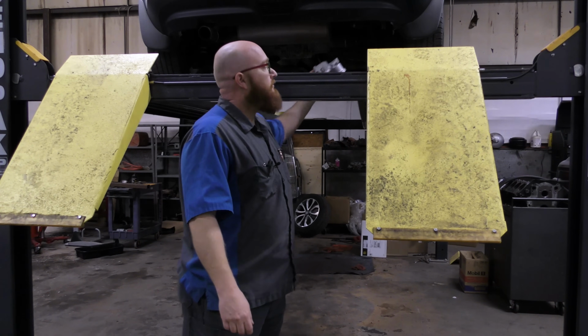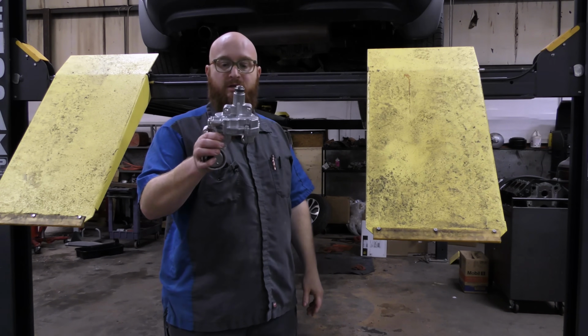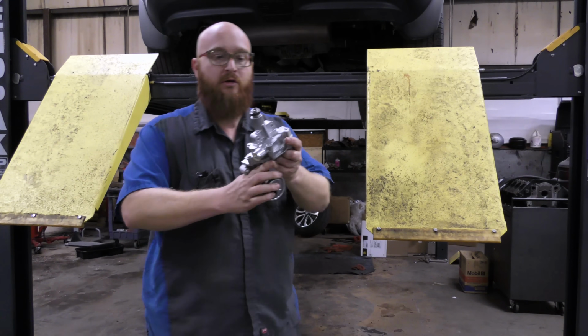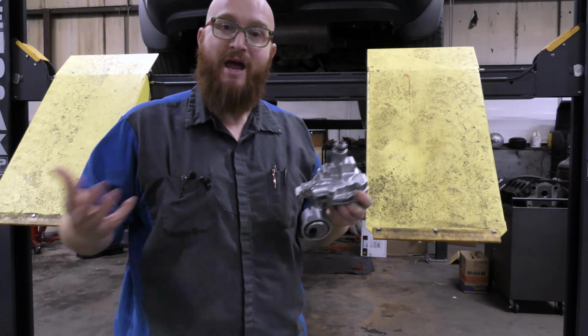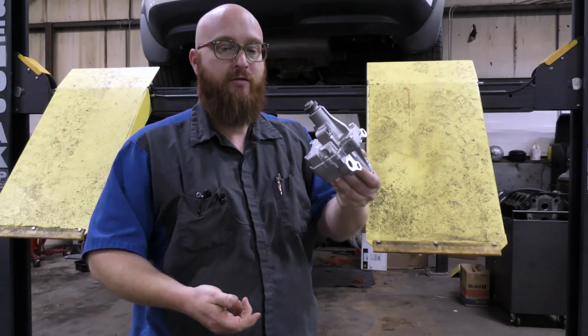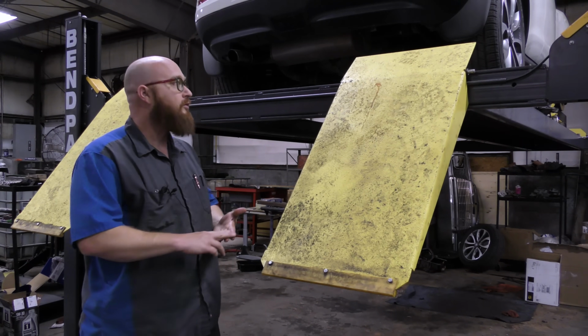And here we have a brand new oil pump from the Nissan dealer. I just could not find these anywhere else, and it cost me $300 for this oil pump. You can see this one is nice and easy. It doesn't have staples in it. Imagine that. An oil pump will work when you don't have staples in it. Nice and smooth. So now that we've solved the bottom end problem, we'll now have oil flow.